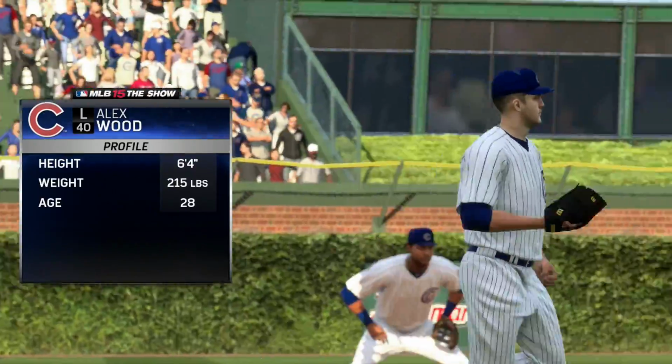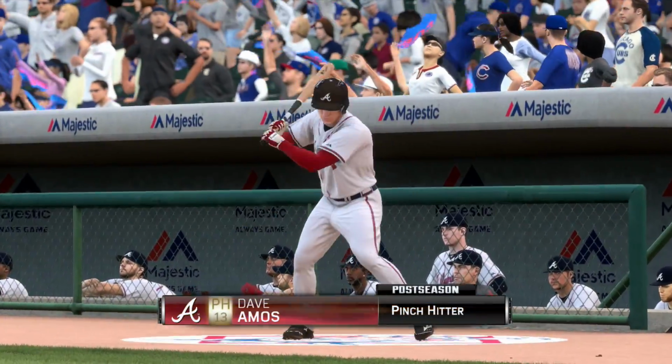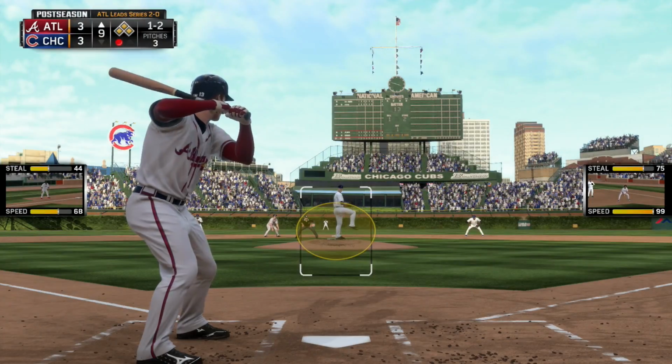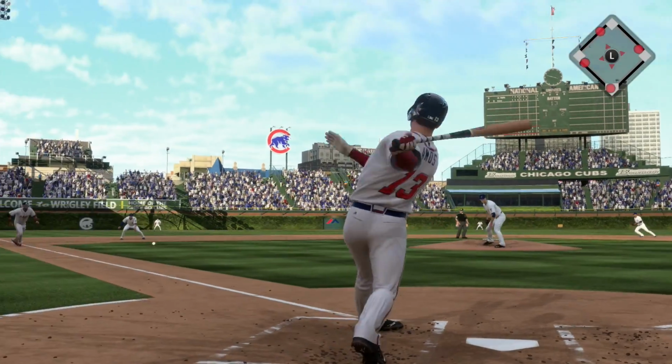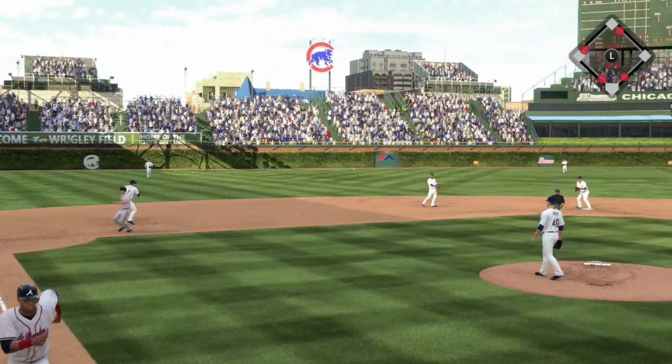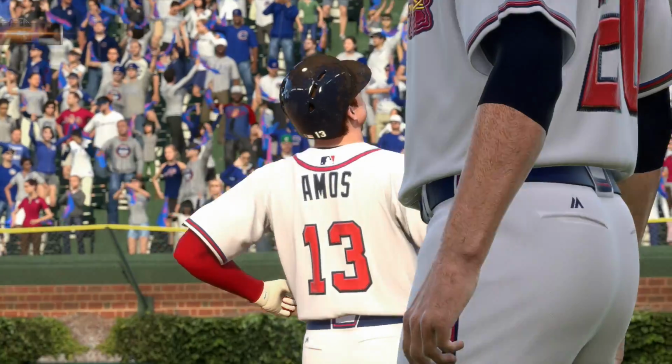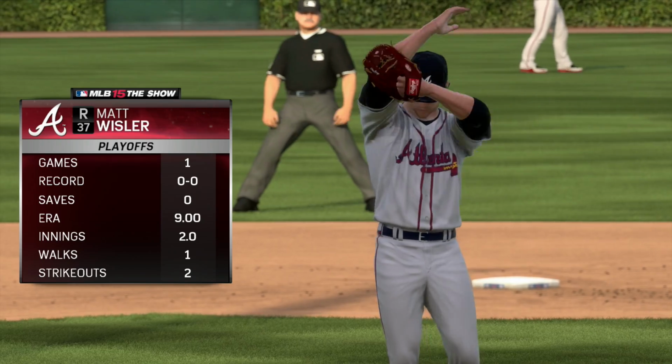So they're going to bring in the lefty Alex Wood, one of the men we gave up for Jorge Soler. We're going to counter with Dave Amos, the pinch hitter, who hits lefties pretty well. The backup catcher here, 1-2 count. He's going to ground this one to the 3rd baseman, double play ball, but Bryant bobbles it to 2nd for 1. The relay in time, a 5-4-3 double play, and Edwards is out of the, or I should say Wood is out of the jam.